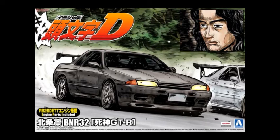I think it has different tail lights than a stock GTR. It has different headlights, where the headlights inside the bezel are square rather than round. So there's a few details that make it correct to the comic book series, but it's not going to be something that you're really going to notice unless you're really into Initial D itself.